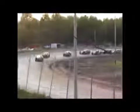Bowman once again gonna look to the inside of your leader as they come out of turn 2. It's Bowman, your new leader, on the final lap as they go into turns 3 and 4. Here they come out of turn 4. It's Paul Bowman picking up the win.